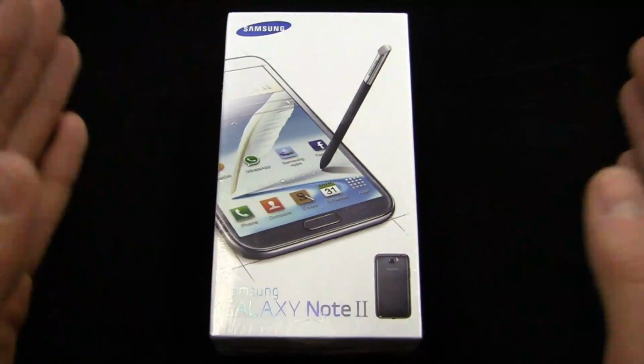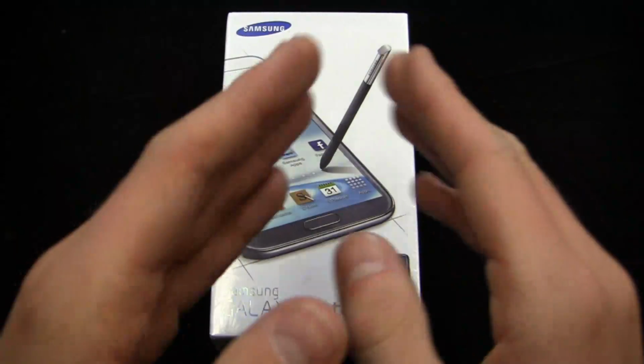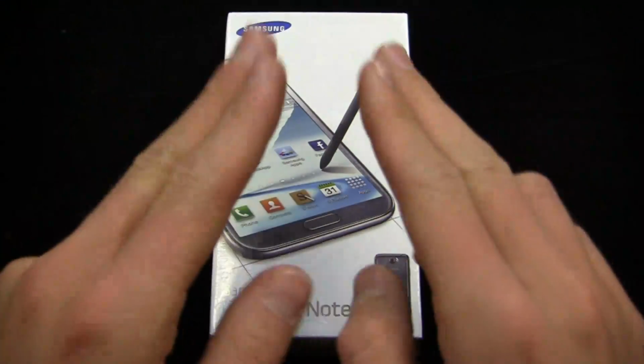Somebody told me the other day on Twitter that if they put the video on mute, it seemed like I was directing a phone orchestra. I like that. I'll just do this the entire video.